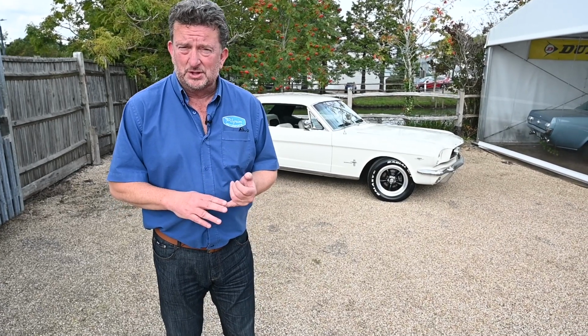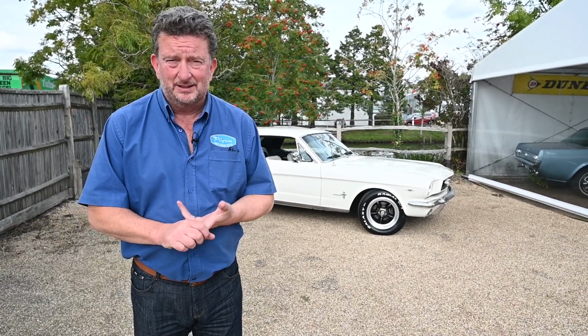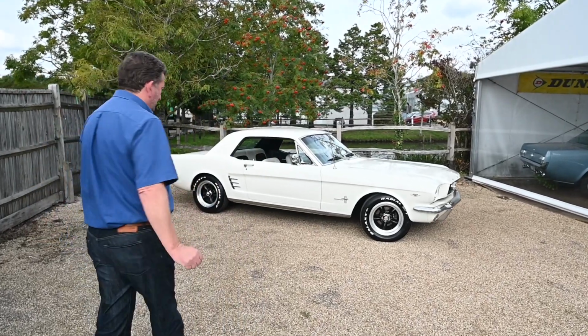Now, this car had a full restoration over in America, back to metal repaint. All the interior's been done. It's had the engine and gearbox rebuilt about 7,000 miles ago, so it's all been done, all ready to go, and it's got a great little specification. Come and have a look.